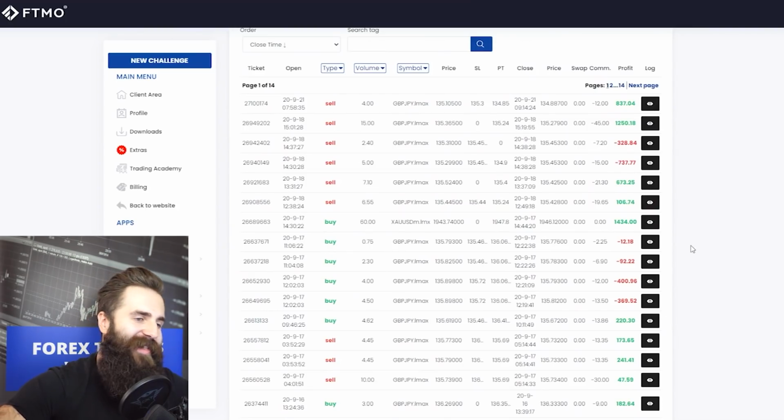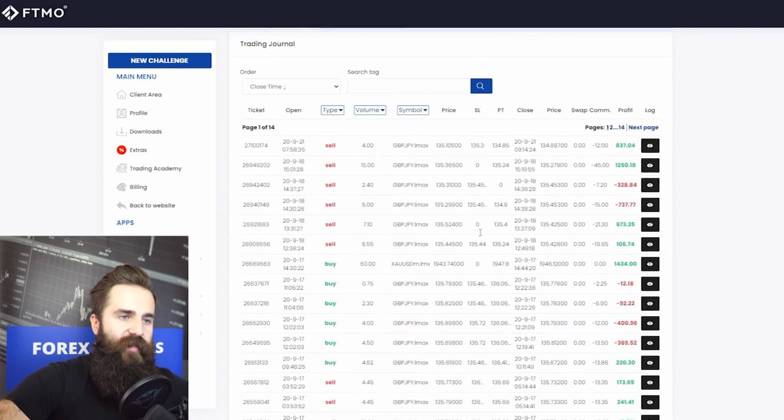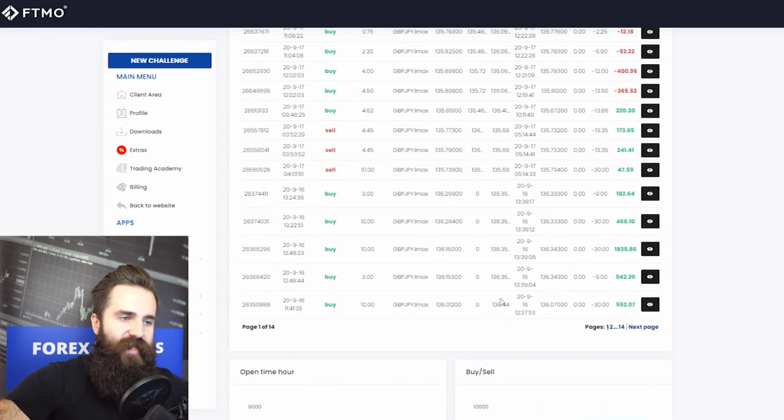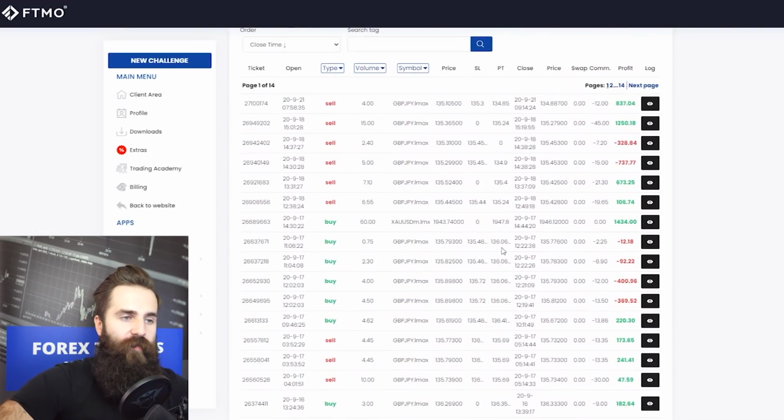And once again, we can see that most of the positions are executed on British pound and Japanese yen, so GJ, and there is actually even gold being traded. Now, sometimes this trader uses stop loss, sometimes he or she is using take profit, but not always. So that's kind of weird, but if it works, it works.